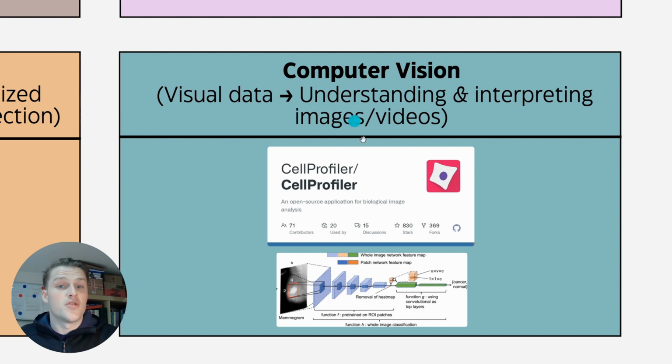And you can combine computer vision with deep learning models like convolutional neural networks to track changes in cellular activity in real time, such as tracking how cancer cells migrate to better understand metastasis. These algorithms will essentially analyze live microscopy images frame by frame, linking positions across frames to track movement patterns.